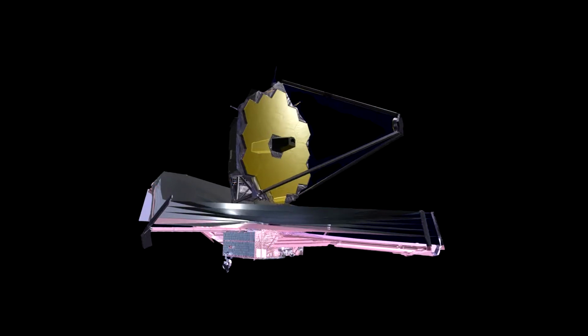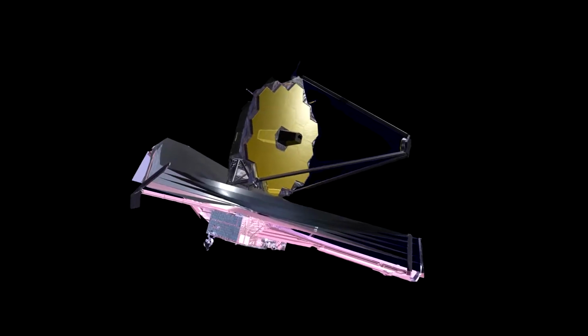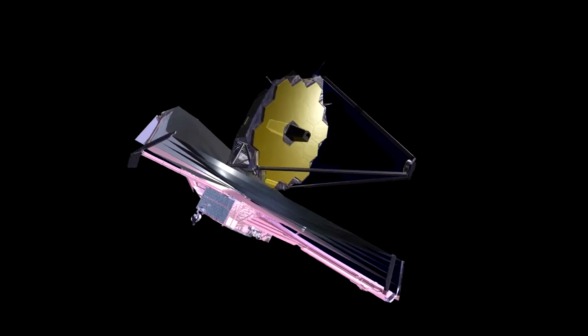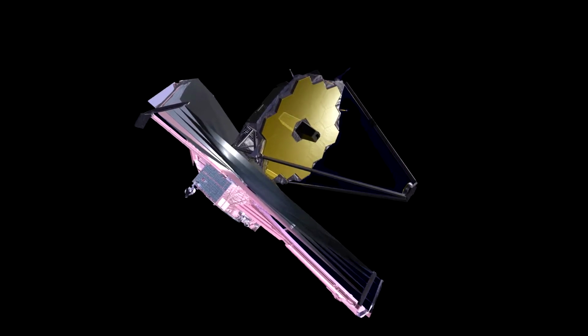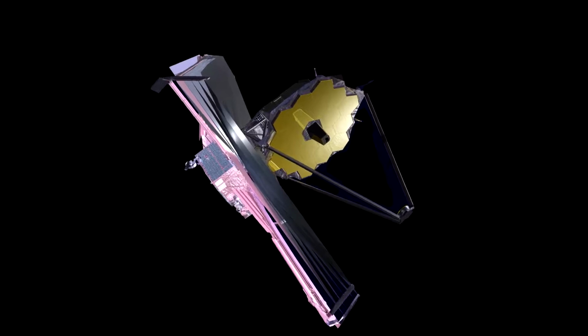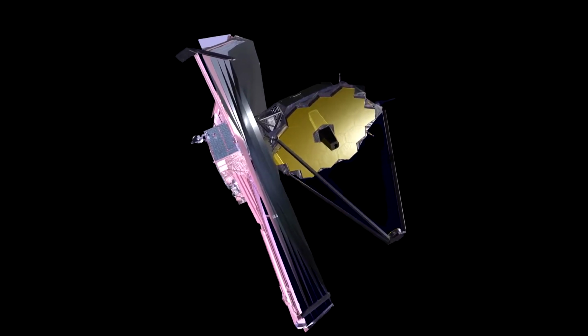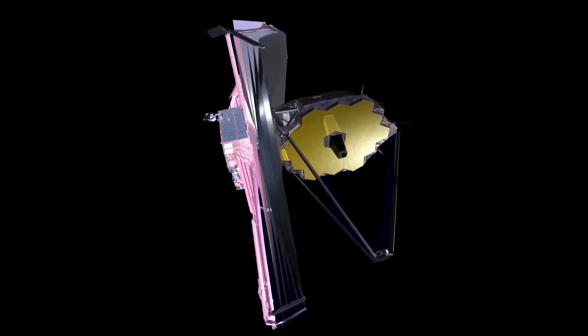The sun shield is particularly important because of the telescope's extreme sensitivity to heat. Webb primarily observes infrared light, which can sometimes be felt as heat. Because the telescope will be observing the very faint infrared signals of very distant objects, it needs to be shielded from any bright, hot sources. This also includes the telescope's own electronics equipment.